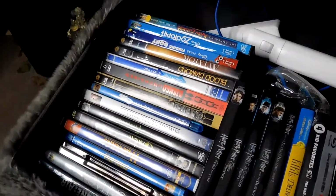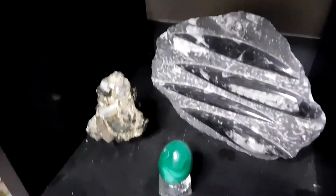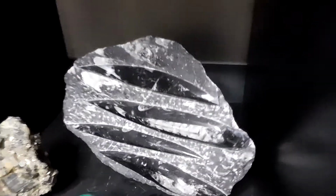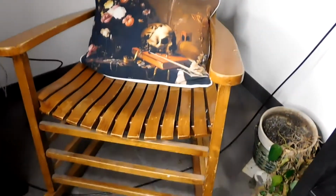Anyways, the next bin is full of DVDs and Wii games. I have the original Wii because I'm too cheap to buy a more updated console, but hey, the Wii's still fun. No one knocked the Wii. To the left of that, I have some rocks, minerals, and fossils. This is a malachite egg, pyrite, and orthoceras, in case you are curious. I really do like how this display area looks. I like how I've arranged everything, aside from a couple things here and there.